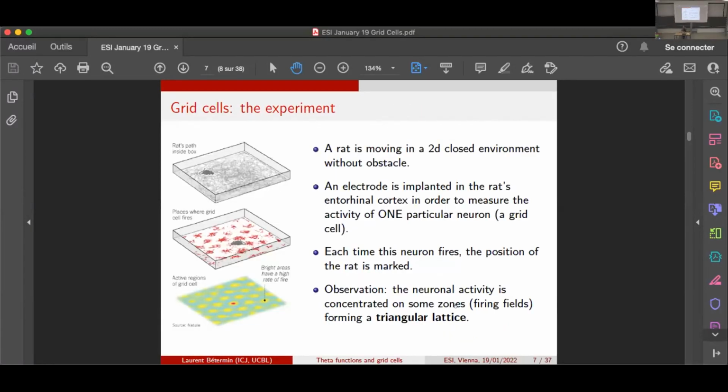So what is exactly the experiment? The experiment is extremely nice. You have a rat moving in a 2D closed environment without any obstacle, pretty big with respect to the size of the rat. An electrode is implanted, poor rat, in the entorhinal cortex to measure the activity of one particular neuron, which is called a grid cell. The rat is moving, and each time this neuron fires, the position of the rat is marked. What you observe is that the neuronal activity is concentrated on some zones, yellow and red here, called firing fields, the fields where the neuron fires, and they form a triangular lattice.